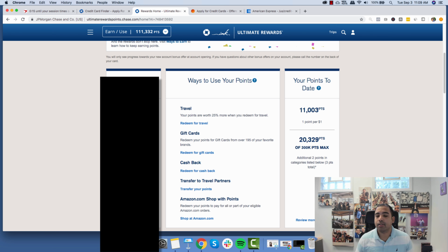So total of 3 points for every dollar. Okay, and so what I can do with that is I can go out there and I can buy plane tickets. That's really what I use this Chase card for, just for travel and plane tickets, because I do travel a lot for business and for networking and for masterminds and things like that. So I can use these points for travel.